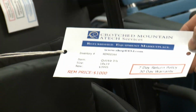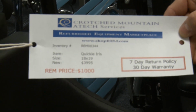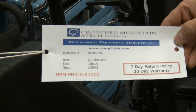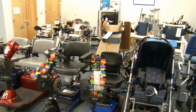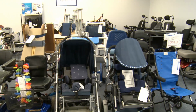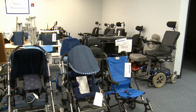Our price tags will show the item, the size of it, what the price was new, and then our asking price for it. It also explains our 7-day return policy and 30-day warranty on the item. All this information, of course, is also on the website. People call me looking for a chair. I don't usually come out here in the showroom unless I remember exactly what we have. I instantly go on our website and say, well, yes, we do have one of those chairs, and I have all the information I need right there at my fingertips without having to leave my desk.